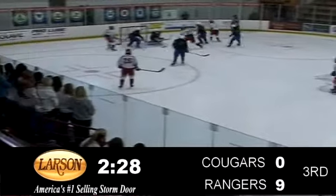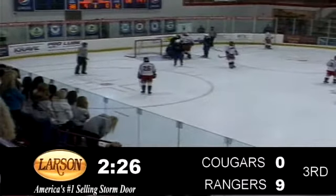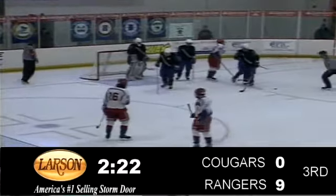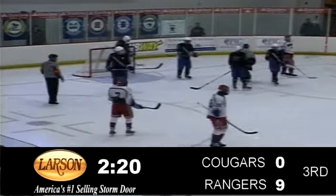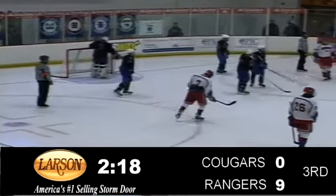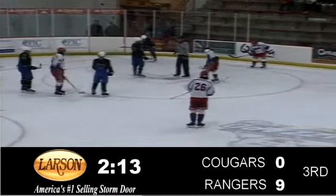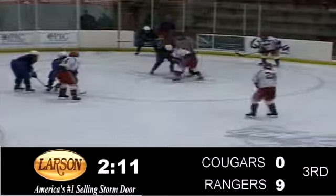Here's a shot. Gerstner saved Delcho. And we'll get a stoppage here. 2:24 to go in the game. Our fourth and final game of our first round action. It's Brookings leading Aberdeen in a blowout, 9-0.